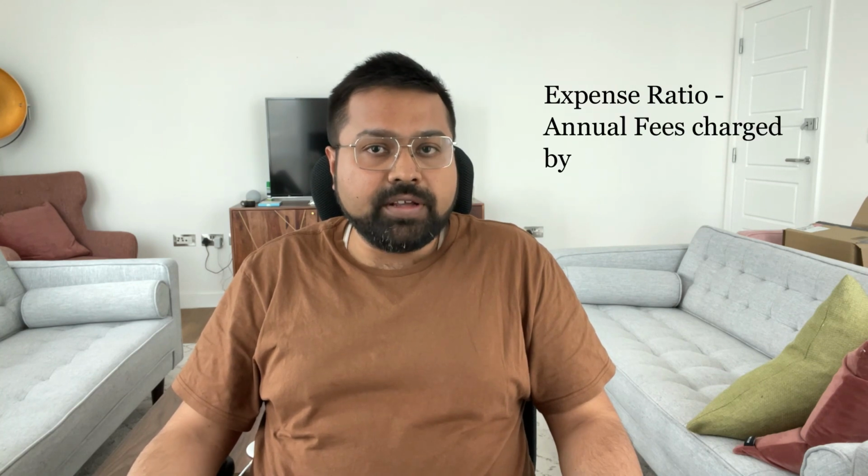Step 5. Consider the fund's fees. Fees can significantly impact your investment returns over time. When comparing funds, consider the expense ratio, the annual fee charged by the fund. Lower expense ratios are generally more favorable. For example, Fund A has an expense ratio of 0.1%, while Fund B has an expense ratio of 0.5%. Over the long term, the lower cost Fund A may provide higher returns due to lower fees. Additionally, be aware of any transaction fees or commissions charged by a broker.